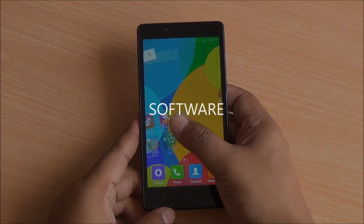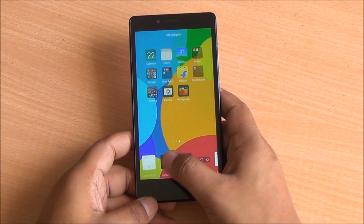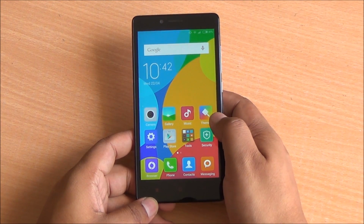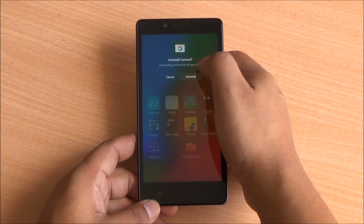Now let's come to software. So as I have already told you, it's running MIUI 6 on top of Android 4.4 KitKat. You have several new options. The interface is far more enhanced. It's far better to look at as well. Now there are some things that are new here, just like these animations which I'm just going to show you.